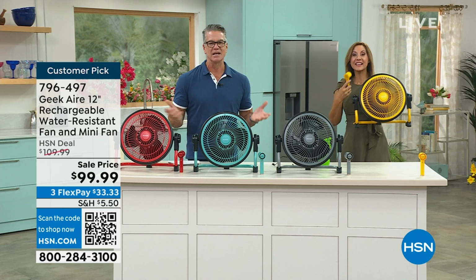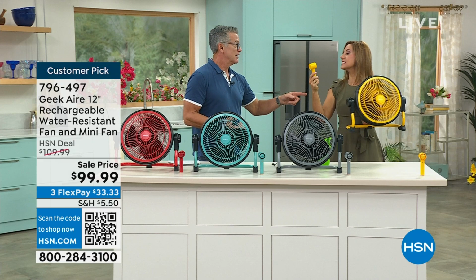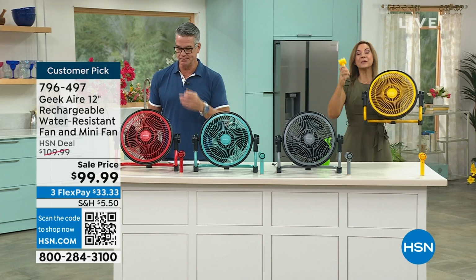Well, and they're not cheap, plastic little things. This motor is so well made. And this is rechargeable. Never have to worry about batteries again. We really love to say at Geek, we're going to keep you cool no matter where you are.